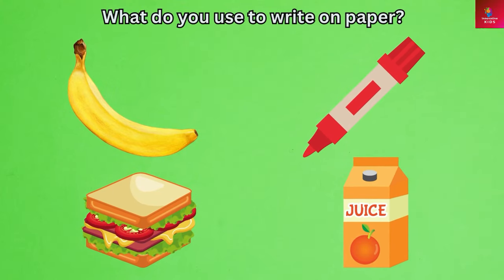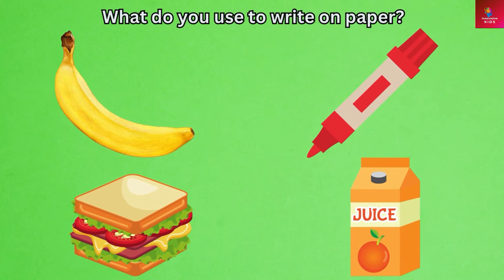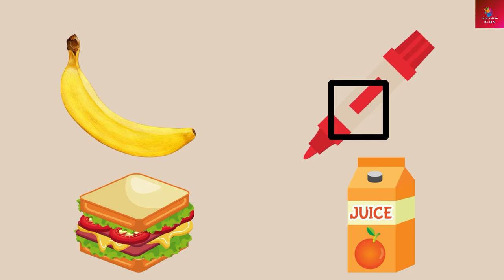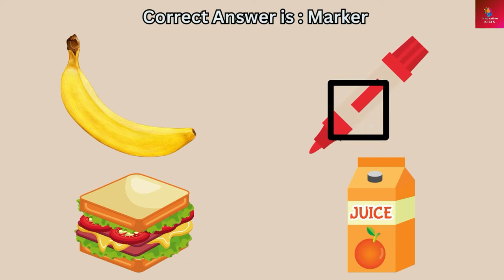What do you use to write on paper? Banana, marker, sandwich, juice. Correct answer is marker.